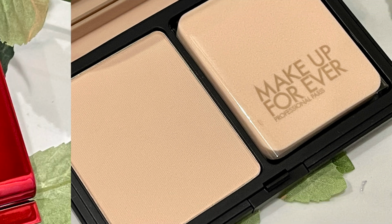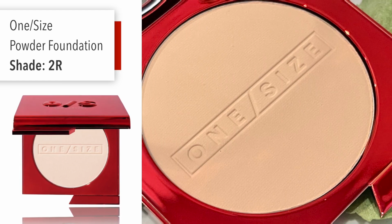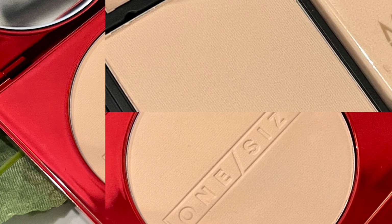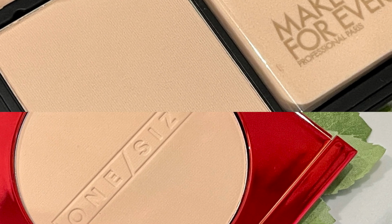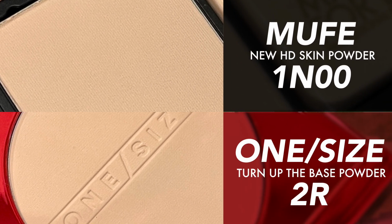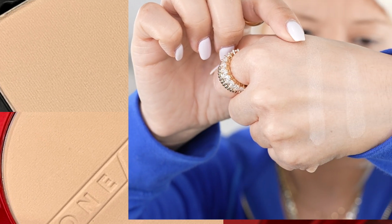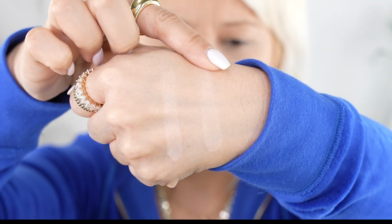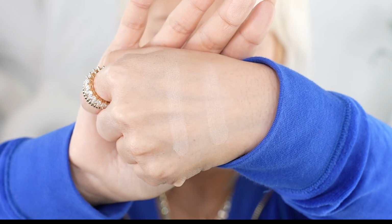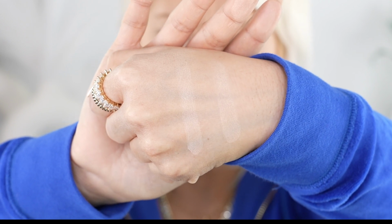This is the One Size 2R. This is the one I always use. And I'll take an up close shot of what they look like next to each other, but I'll just kind of swatch it for you in studio. So this is the 2R from One Size. It's getting a little bit hard pan there. And then this is the Alabaster. So the Alabaster is definitely a little bit lighter, and the One Size is a little bit darker. So I wish there was something in between there, but the next shade up for the Makeup Forever just seemed a bit dark on me.